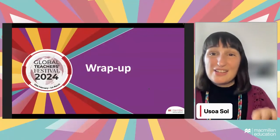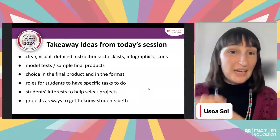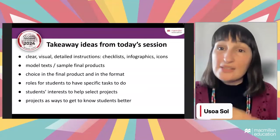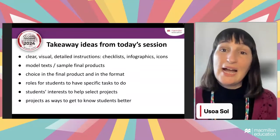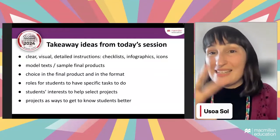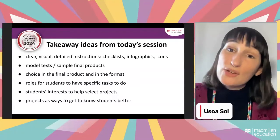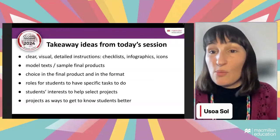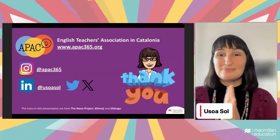Great presentation. Okay, so just one final minute as a wrap up. Things that we've mentioned: clear visual detail instructions. These are key in any way you can. Model text, samples, giving examples, providing yourself as a model, giving a choice in the final product and in the format. Also assigning roles for everyone to have something specific to do in the class, taking your students' interest into account, and using projects as a way of getting to know your students as well.